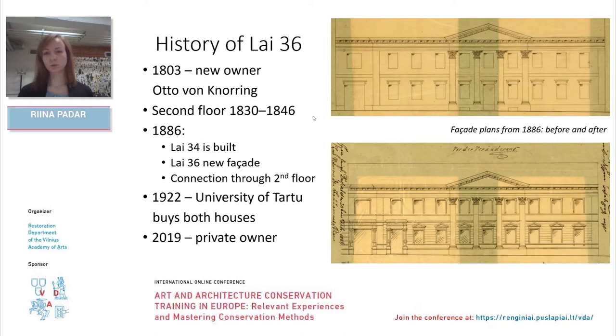And they also connected the two houses through the second floor. In 1922, both houses were bought by the University of Tartu, who again owned them for almost 100 years. During that time, the houses were used by the agricultural department and later the painting department. About 2 years ago, the houses were bought by a new private owner who now plans to restore them, and that's why the interior finishing investigation was done.